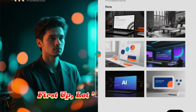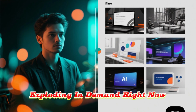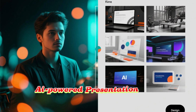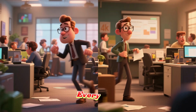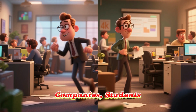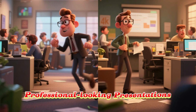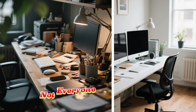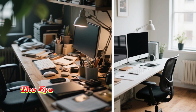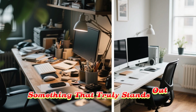First up, let's talk about a service that is exploding in demand right now: AI-powered presentation and document design. Think about it. Every day, companies, students, and freelancers need polished, professional-looking presentations, reports, and proposals. But let's be honest, not everyone has the time, the eye for design, or the skills to create something that truly stands out.